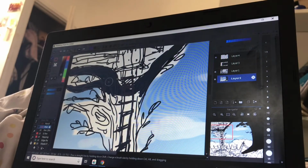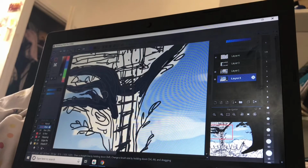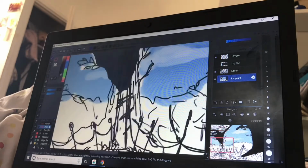For this project, I wanted to go with a very whimsical and fairy, mystical sort of aesthetic, as that is what my dream is to be.